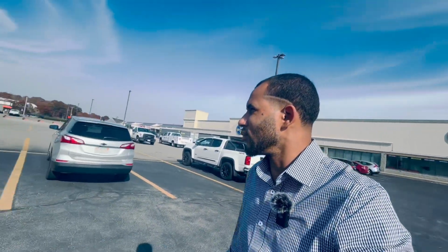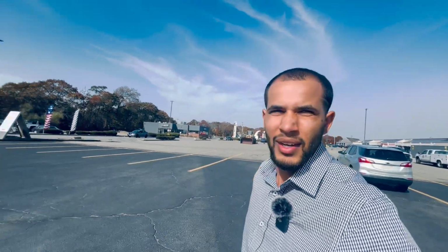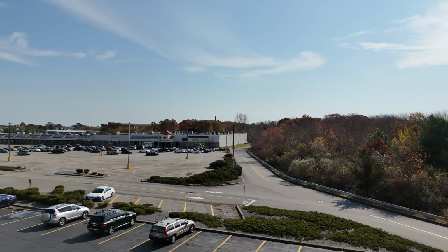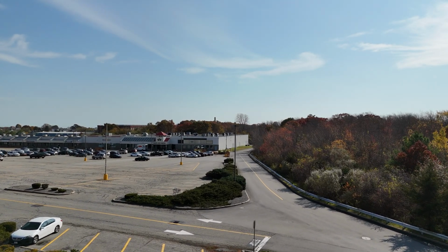Also, we're gonna have the new Mexican restaurant coming soon, Caliente. So, you know, there's a lot of new things coming to New Bedford. And right here, actually, we have the gym too. We got the Workout World gym. Got a Chinese restaurant. I'm telling you, King's Plaza is one of the best plazas here in the North End. You gotta live in the North.